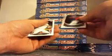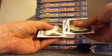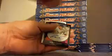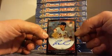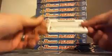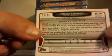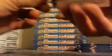Oh, we got a black. I think I could tell you what team it is, but we'll wait. Actually think it might even be an auto. Base. Yes it is. Oh wow. I pull this guy like he is going out of business. Robert Kaminsky, Black Auto. Like it's my job, I think. I know I've gotten at least six of them.